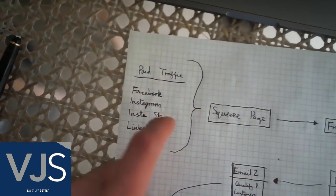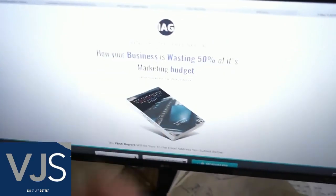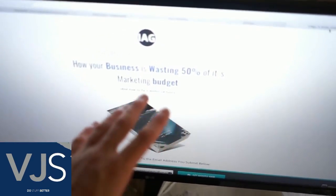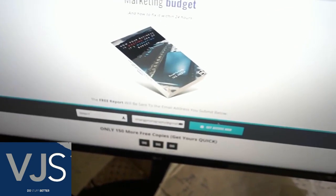Now this paid traffic comes into a squeeze page. A squeeze page is where you actually collect someone's email in return for some sort of value proposition. So once again, I've written another free ebook that's specifically tailored to business owners. They put in their email and they receive the free ebook. Now, as I said, let me go ahead and show you guys what the squeeze page looks like. Now, the ebook is how your business is wasting 50% of its marketing budget. They fill out this form right here.